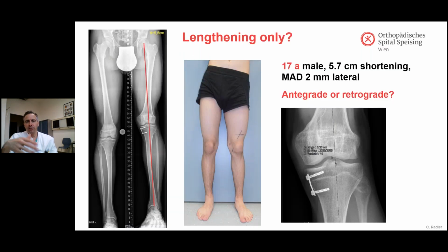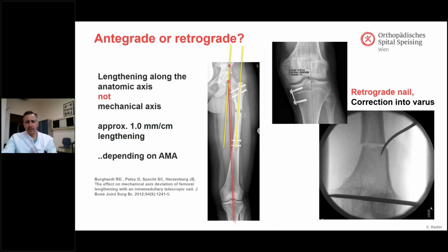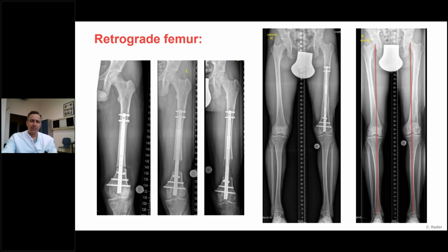Now, if we do a long lengthening, we need to be aware of this possibility of valgization during lengthening. And in a case like this, where we want to do 6 centimeters of lengthening, when we start out with a little bit of valgus, this valgus can get more due to the fact that we're lengthening along the anatomic axis. And in cases like this, we want to do a little bit of acute varization, again, retrograde planning, so that at the end of lengthening, we don't create valgus, but we end up with a nice axis.